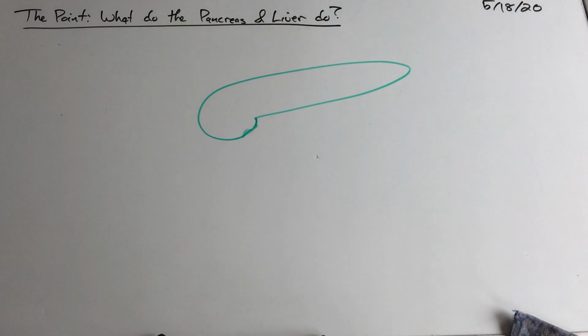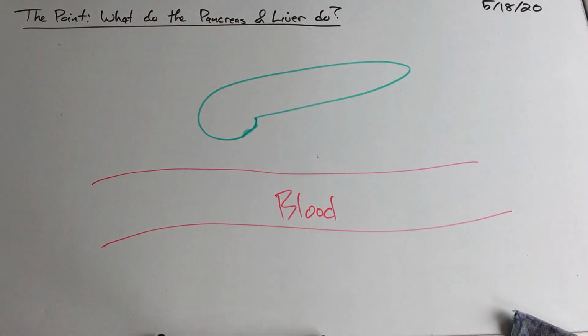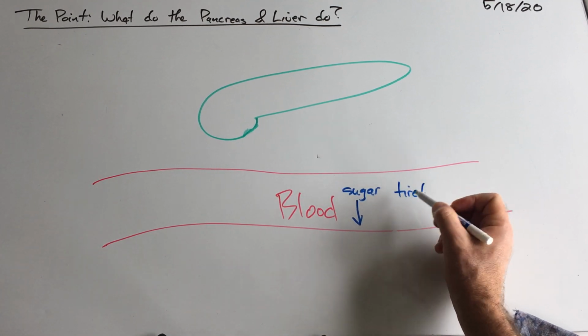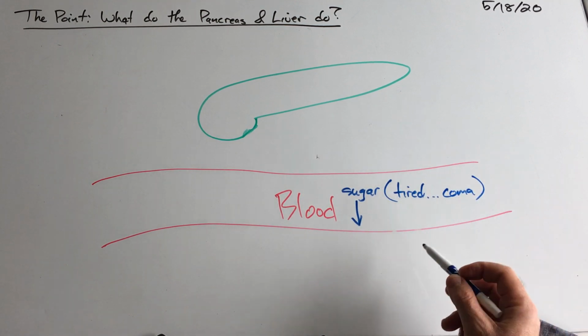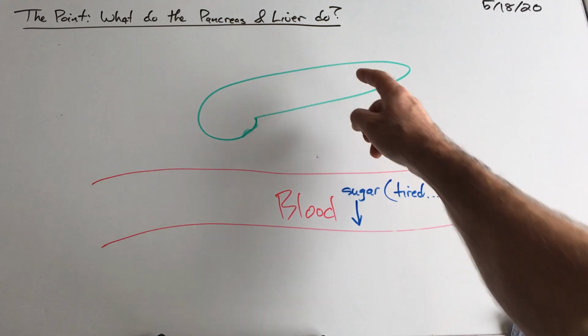And if we think of the blood, and we think of the sugar that is dissolved in it, so that would be in the plasma of the blood. If the sugar is too low, then we're tired. Or if it gets really bad, we can slip into a coma. Hopefully that never happens. But if the sugar gets too low, we're tired. So we need something to bump the sugar up if we don't have enough sugar. Oh, glucagon.